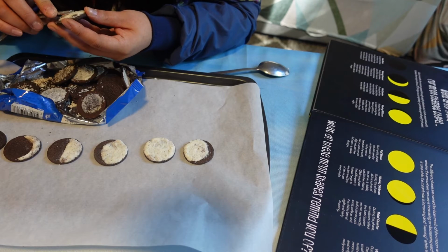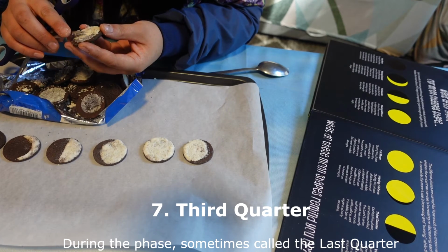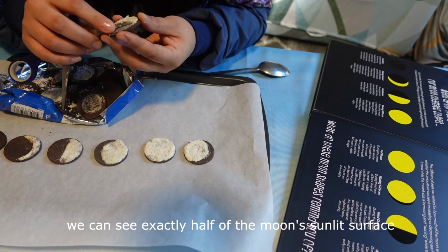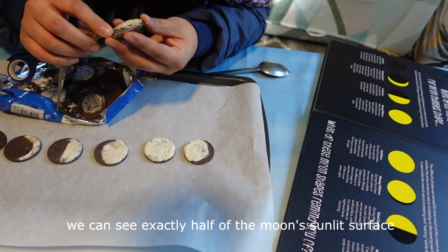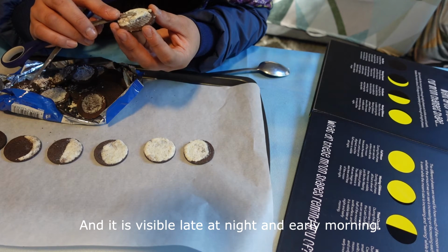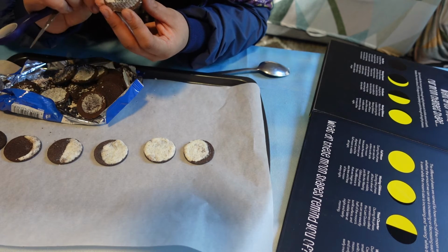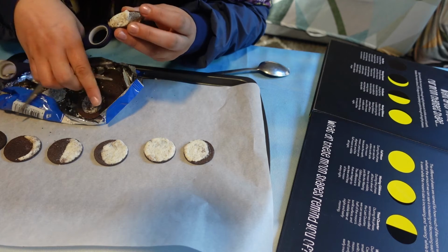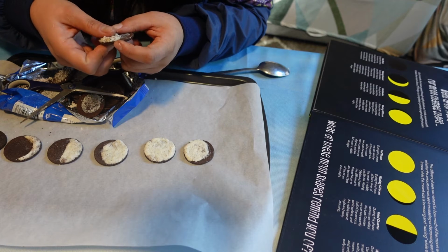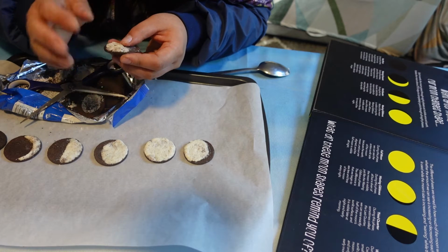I'm going to make the third quarter. During this phase, the third quarter, sometimes called the last quarter, we can see exactly half of the moon's sunlit surface, and it is visible late at night and early morning. So even brighter. This is one reason why sometimes when we wake up in the morning, even at 9 or 10, 11 o'clock, you can still see the moon hanging up in the sky.